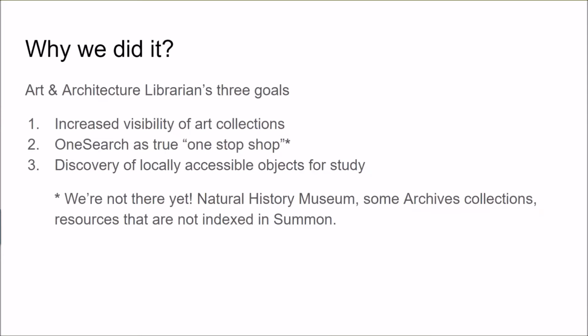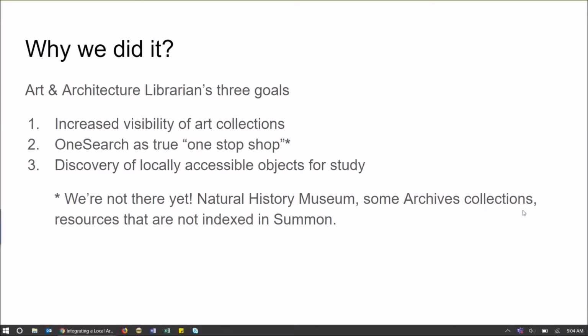He was hoping for one search as a true one-stop shop for information, and we're not there yet since the Campus Natural History Museum's information is difficult to work with Summon. We also have some archives collections and resources that aren't indexed, so we're one step closer on that goal. And number 3 ties in a bit with number 1, but we also wanted to have the discovery of locally accessible objects for study to make it easier for our students and staff to be able to find those objects.